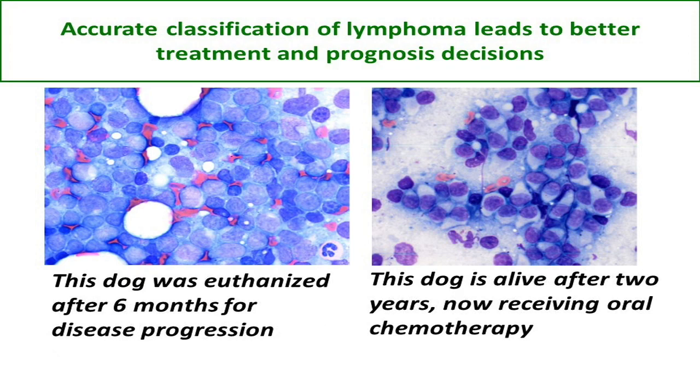So the golden retriever on the right, at the time that I put this together, was alive 2 years after diagnosis. His lymph nodes were getting big enough they were interfering with his breathing, so he was started on a much more mild form of chemotherapy, prednisone and chlorambucil. And this dog, based on what we know about this disease, will probably die of something else. It's usually older dogs that get this, and something else does them in.